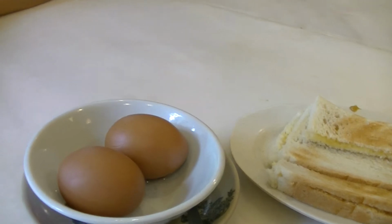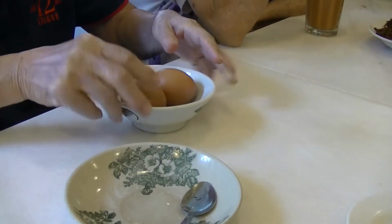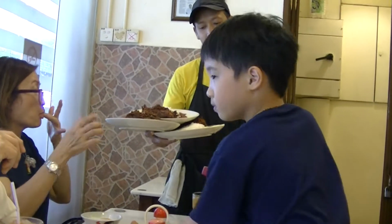How to open? Bring the whole thing. Show me how to open this egg, please. You are clever. Sit down, sit down.